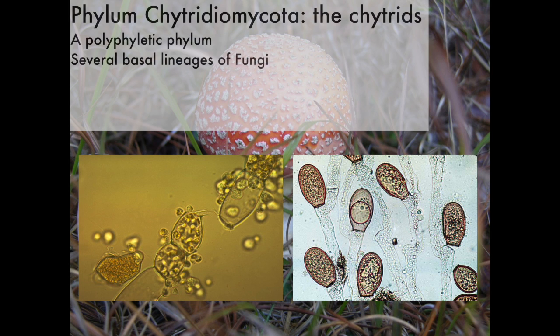So there's several basal lineages of fungi because they have a lot of characteristics that we identify with the ancestral forms of fungi. So like I said, they're microscopic. Their hyphae are cenocytic, so you can see some hyphae over in this image over here on the right, which are those kind of thread-like gooey gobs that are underneath those brownish sporangia, spore containers. But they don't have any walls between the nuclei, or they're irregularly spaced.